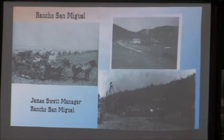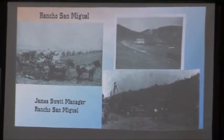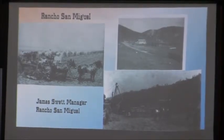So you can imagine the flow of people and work that was going through there. Mr. James Sweet was the manager of the Thompson Ranch at the time, and he was a very intelligent and well-experienced farmer.